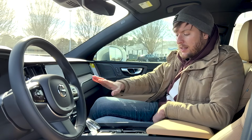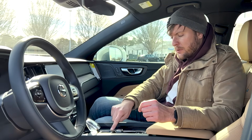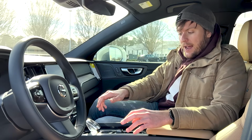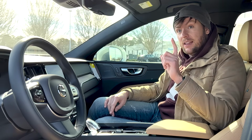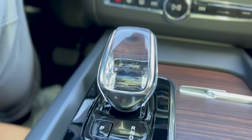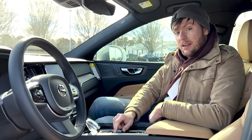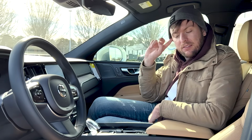In terms of the command center, the shifter and the start-stop, it's really cool. It's trimmed with this silver lining. The shifter, because this is the Inscription package, the shifter knob, well, first of all, in 2021 they had just a regular shifter, but for the new 2022 models, you do have this knob. If you get the Inscription package, it does come with this Orrefors Sweden crystal. If you get the other package, it's not this crystal. So this is like, hey, look at me, I've got enough money for a little crystal knob. The start-stop button is not really a start-stop button, it's more of a knob that you twist. It's kind of giving me Saab vibes. Shout out Saab, I really miss you.